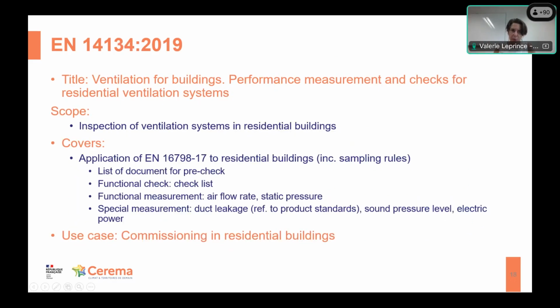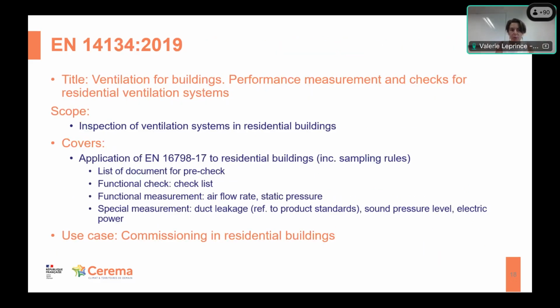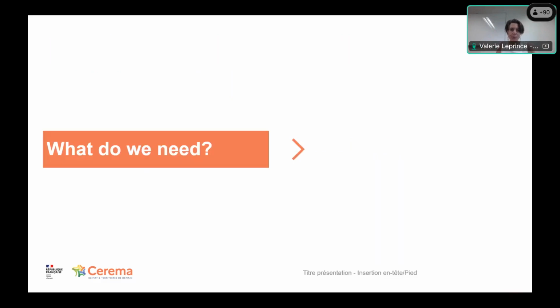And 14134 is the parallel of 12599, but for residential buildings. And basically, it explains what should be done in a residential building to do the commissioning of a ventilation system, and it provides a checklist and explains how to do the functional measurement.